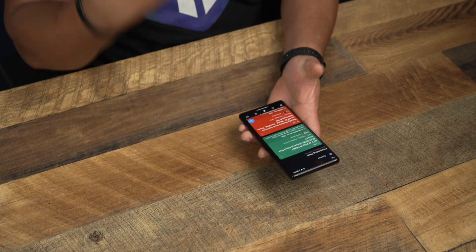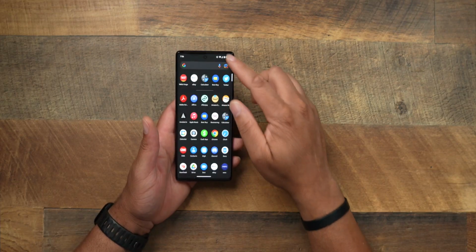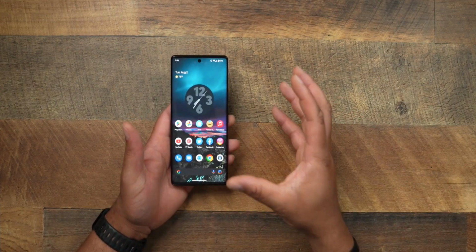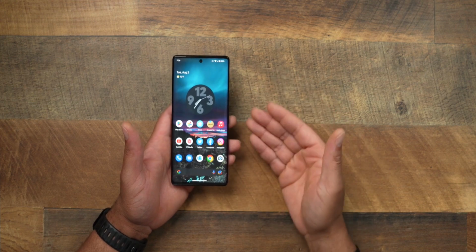All right. So not even just within Twitter, but just scrolling on the phone, everything is just snappy. Everything is right on point. I feel like now we are finally able to see the power of the Tensor chip and how it's optimized when it comes to Google software and their Pixel lineup.